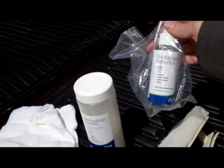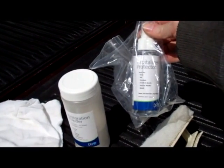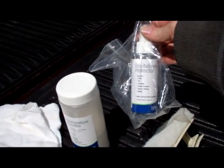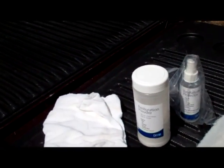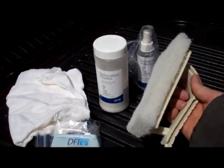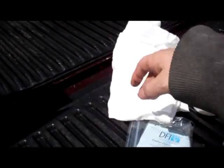And then every so often, maybe every 3 years, you want to put on a little rub of the Revitalizer Protector just to keep the Diamond Fusion up to snuff. This is the applicator you use for the powder, and you just use your regular cloth.